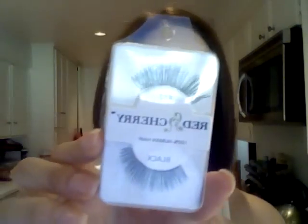And of course, I reuse them multiple times. So for me, it's no big deal. I just have a stack of eyelashes now. But there you go. And they're the red cherry. They're human hair, which is really neat because they look very natural, especially compared to the Ardell Demi Wispies.